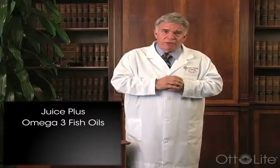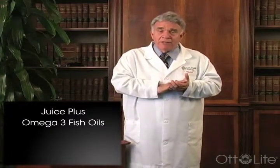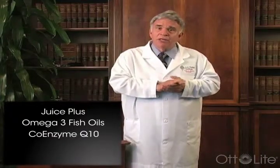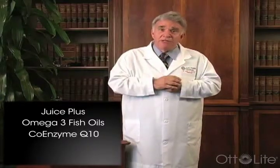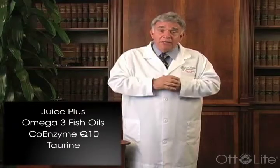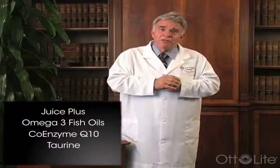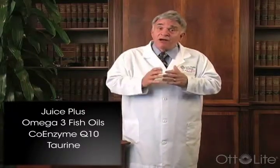We also find that other nutrients are very beneficial as well. Omega-3 fish oils help tremendously to preserve the integrity of the cells in the macula. Coenzyme Q10 helps oxygenation to the tissue in the macula and the retina, as well as the heart. So those are also supplements that you would want to take in addition to those that we've mentioned. Taurine is also a very effective antioxidant utilized in the uptake of these nutrients in the eye. So supplements that incorporate all of these things are excellent.